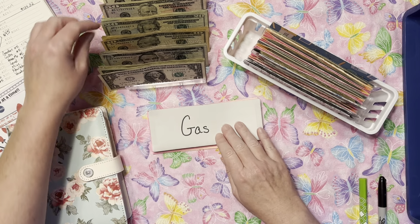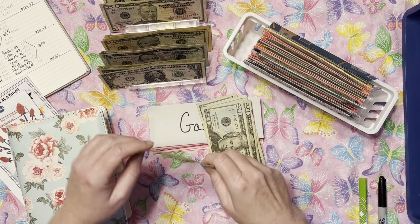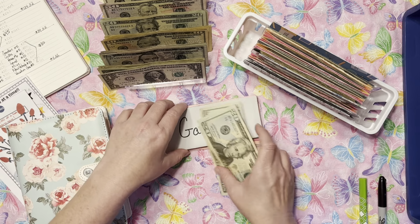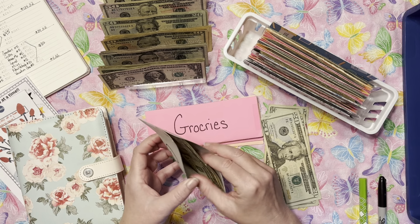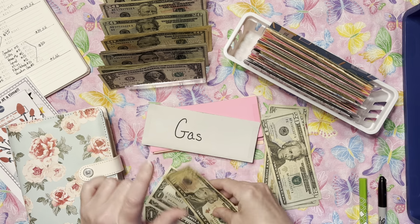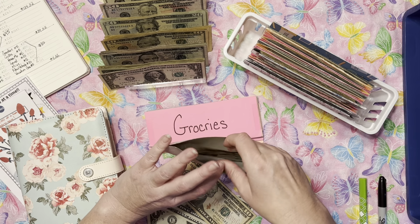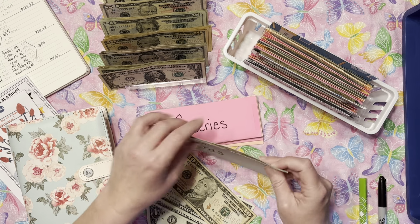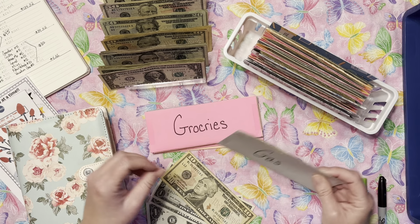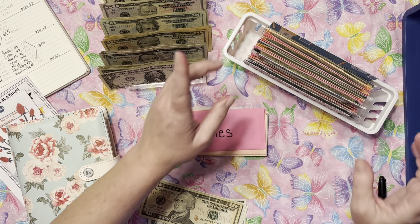Up next is gas. We're going to put 100 into here: 2, 4, 6, 8, 10. All right. And this is for both my car and my husband's car. We actually have monies left. I'm going to do something with this in just a minute, but let's get gas in here. Set this, I didn't plan too well. We'll just set it to the side right there. Oh, put it to the bottom of the pile. Why do all of that?